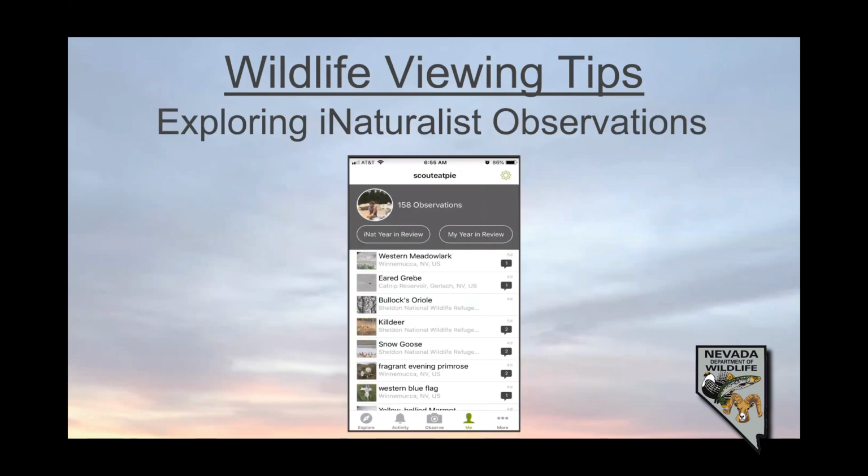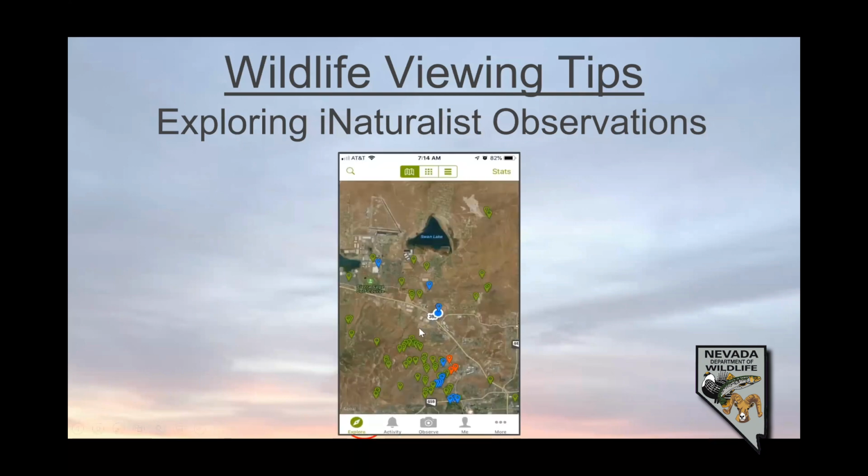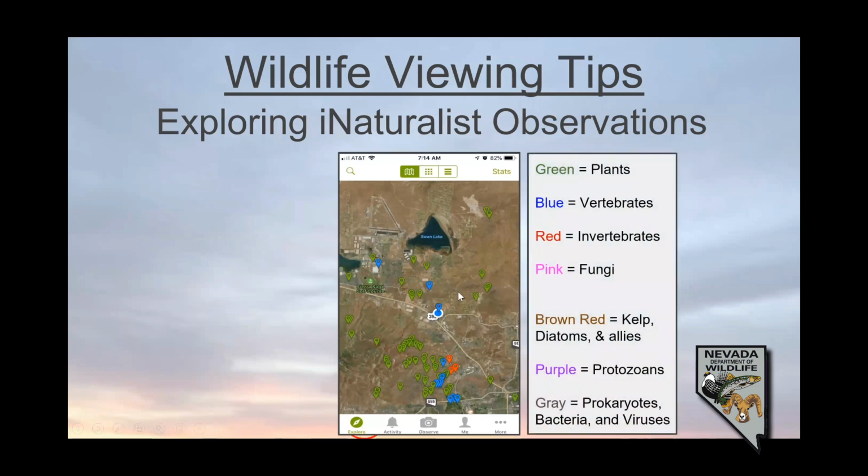So now getting into how you can explore iNaturalist and the observations that have been submitted there. Once you log in, you'll be taken to a homepage like this. So this is my homepage. And if you wanted to go and just explore the region, you could go down to this little explore button and click on that. That's going to take you to a map where it's going to automatically have your location. I'm in the northern part of Reno, and it's showing me all these different observations that have been submitted around me. And the different colors are going to refer to different kinds of organisms.